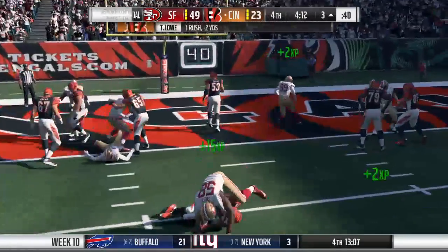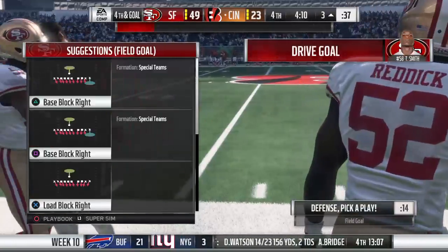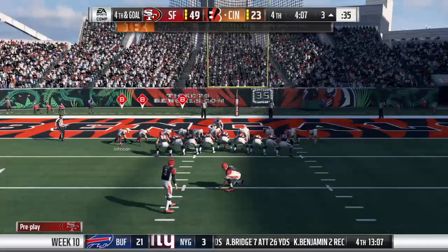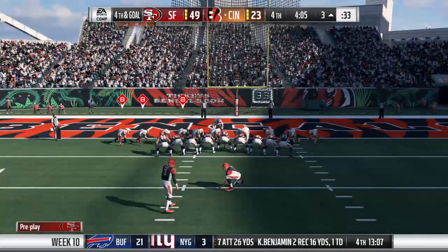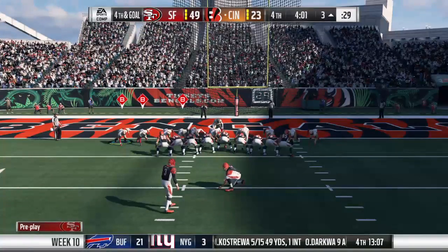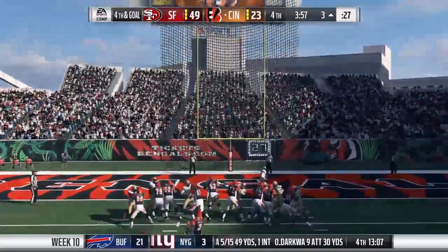And this will result in him losing yardage. Back to the 3. He lost 2, and it brings up 4th. Now, this feels like old-school football because this has turned into a good old-fashioned goal line stand. So on offense, what do you do now? Do you decide to run it or throw it if you go for it on 4th down?